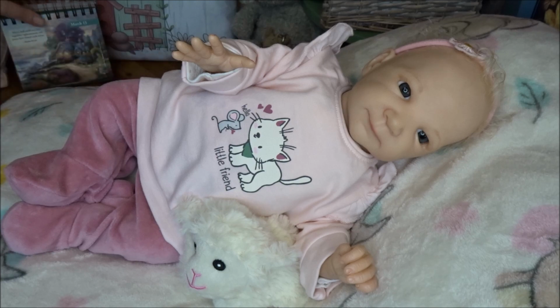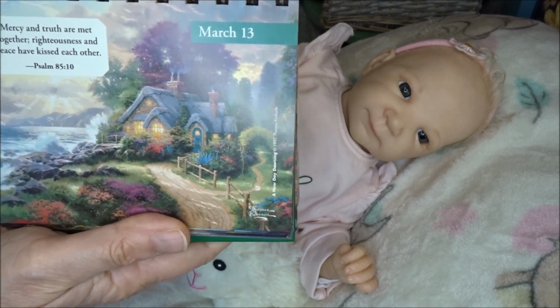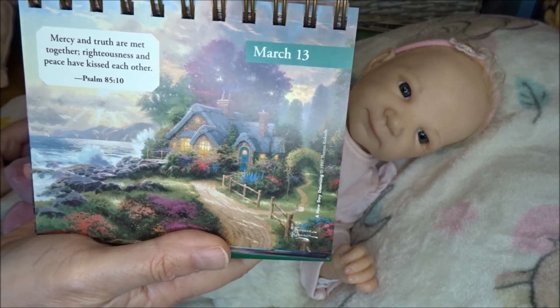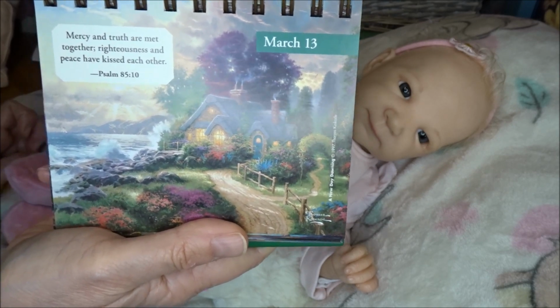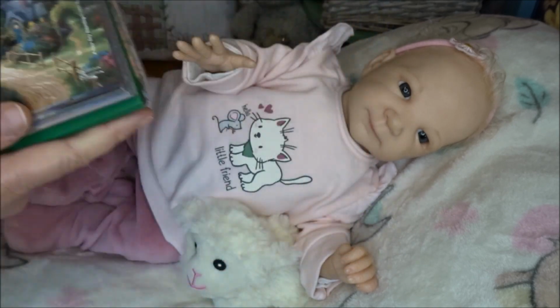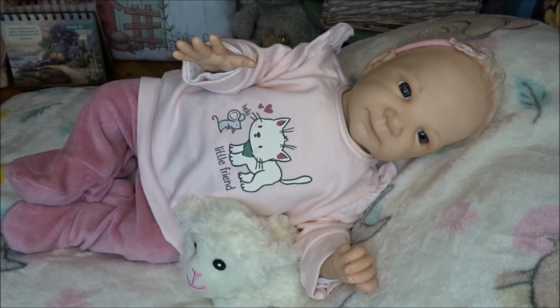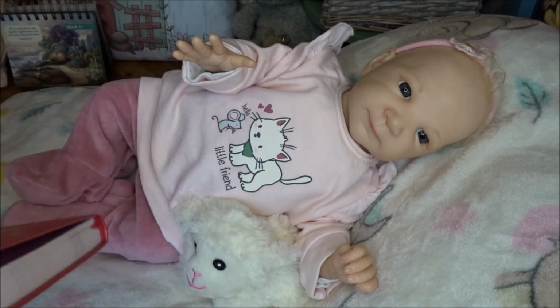So, the Bible verse for today. It's the 13th of March already. It says, mercy and truth are met together. Righteousness and peace have kissed each other. Psalm 85, verse 10. Beautiful verse about mercy. Mercy and truth. And I will also read for you out of the Be Still and Know book for today.